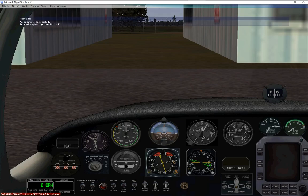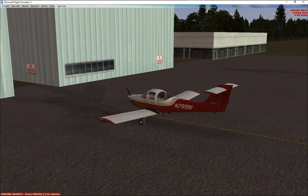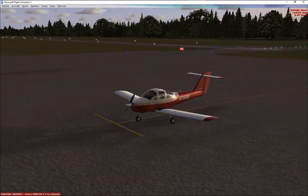And we get outside and check our plane again. See what we got here. I'm a little Piper Tomahawk.